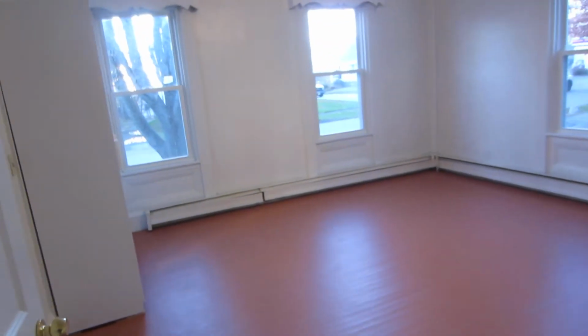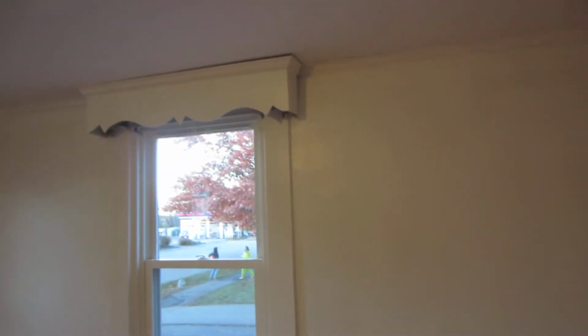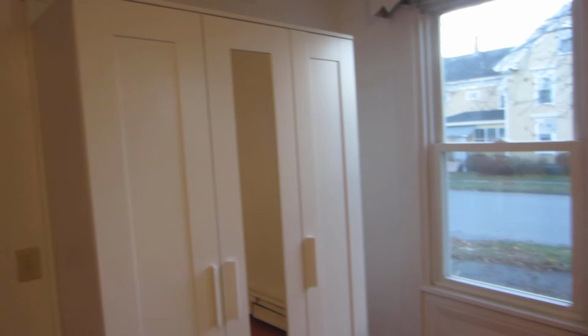And then this goes to the second bedroom, a little bit larger than the other one. Again, it's all been nicely repainted. And there's a nice little wardrobe over here with mirrors.